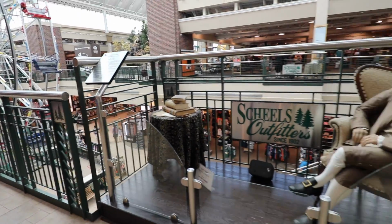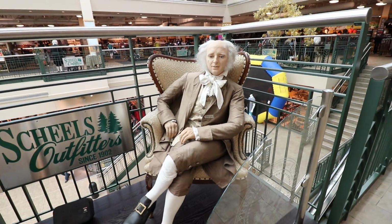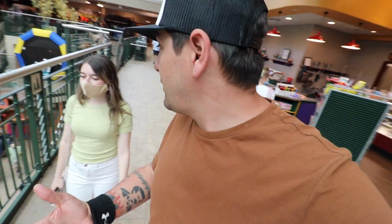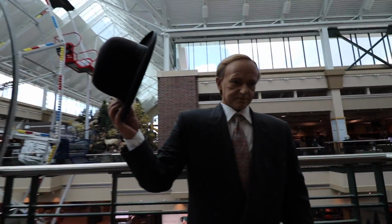Never mind. Ooh, even better than their toy section. I forgot that Scheels has the presidents. Is this John Adams? It is! I am a huge John Adams fan. This guy should be on the money. This still weirds me out, but at least I know now that this exists. The first time I came here, I was like, what? A giant Ferris wheel? What? Calvin Coolidge? Go see Cal.